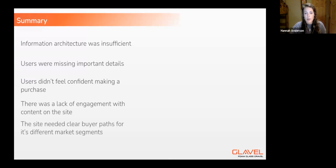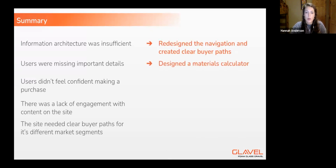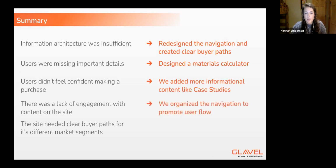Because of this, we redesigned the navigation to create clear buyer paths and made the user flow more intuitive. We added a materials calculator in order to eliminate confusion during the ordering process. And we created more content like case studies in order to educate Glavel customers about the product and its applications. We reorganized the main navigation in order to promote user flow. And as our client had requested, we designed a customer portal to expedite recurring orders for returning customers.